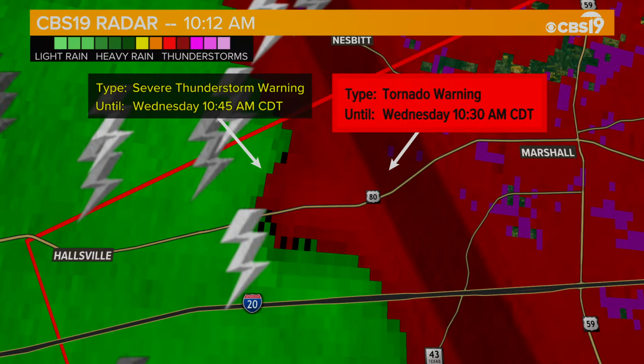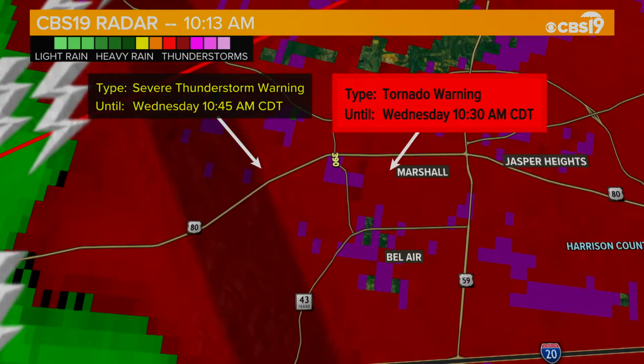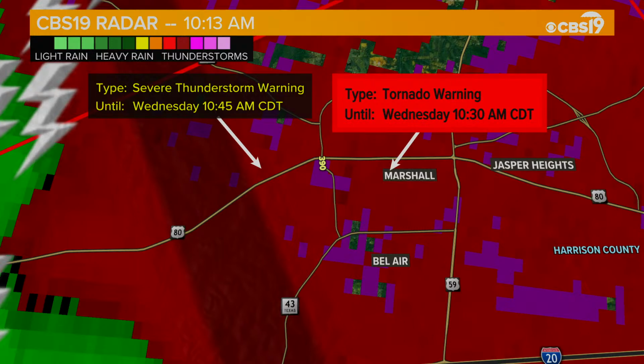So if you live along Highway 80 to the north of Interstate 20, anywhere east of Hallsville, you absolutely need to be in your safe spot right now. And as well, for those of you in Marshall, I'm going to zoom in on these communities here towards State Highway 43, Highways 59, as well as Highway 80 near Marshall, Bel Air, Jasper Heights. You need to find your safe spot immediately.